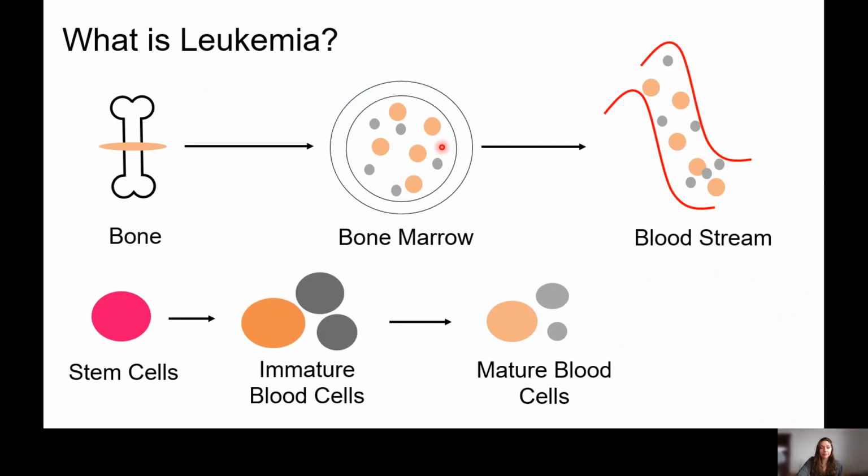So a little bit of background on what leukemia is. Leukemia is a cancer of the blood. Your normal blood cells are made in your bone marrow, in which stem cells mature into your mature blood cells and eventually go into your bloodstream. But when you have leukemia, these stem cells don't fully mature into blood cells. Instead, they get stuck at this state of immaturity, and they pick up a mutation for rapid division, filling up the bone marrow. As they fill up the bone marrow, eventually they start to leak into the bloodstream, causing leukemia.